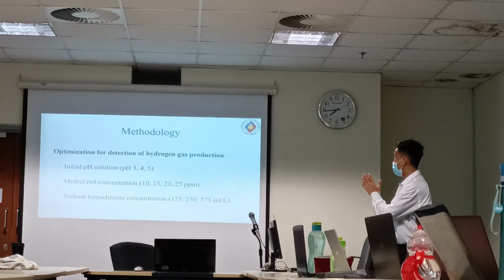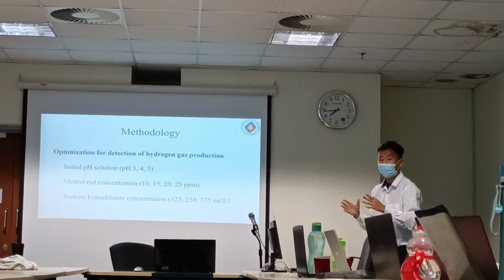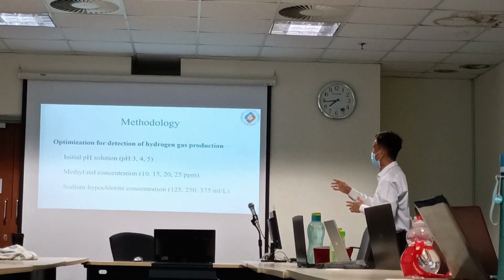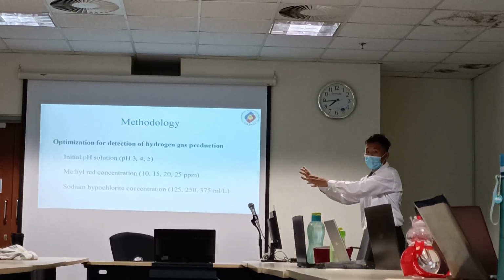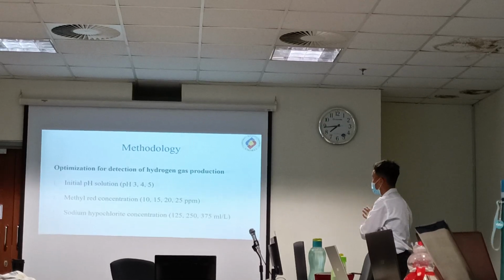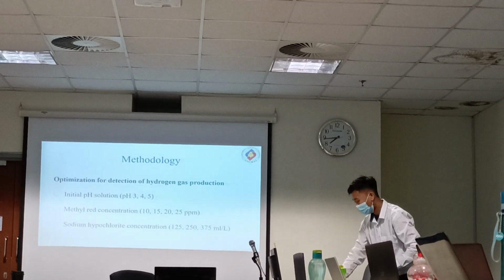Okay, so I will be optimizing for the detection of hydrogen gas production, whereby I will change the initial pH from 3 to 4 to 5, and the methyl red concentration will also be changing: 10, 15, 20, and 25. This methyl red concentration is actually my wastewater in this PFC configuration. And also the sodium hydroxide concentration: 1 to 5, 250, and 375.